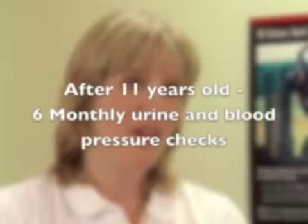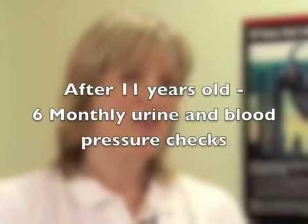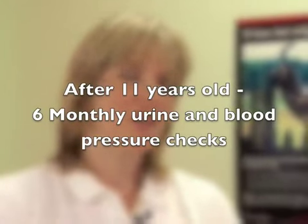When the cat starts to get even older than that, say 11 years of age, we should probably consider seeing it twice a year. We should not only be assessing its urine, but by then we should certainly be assessing blood pressure routinely.